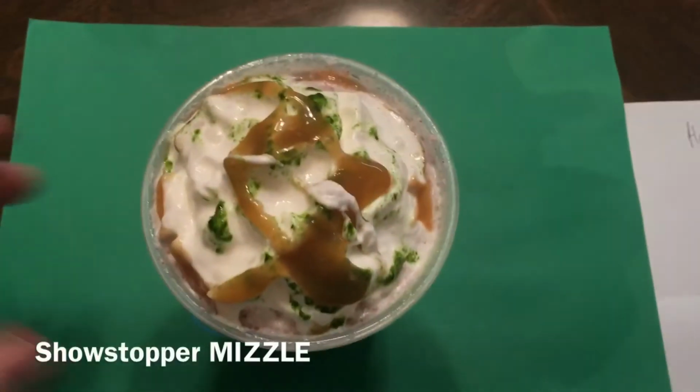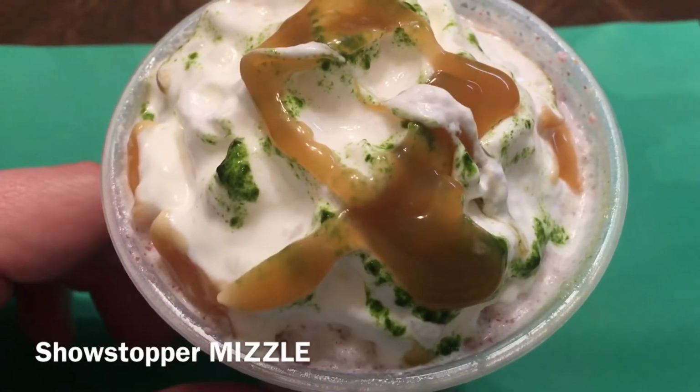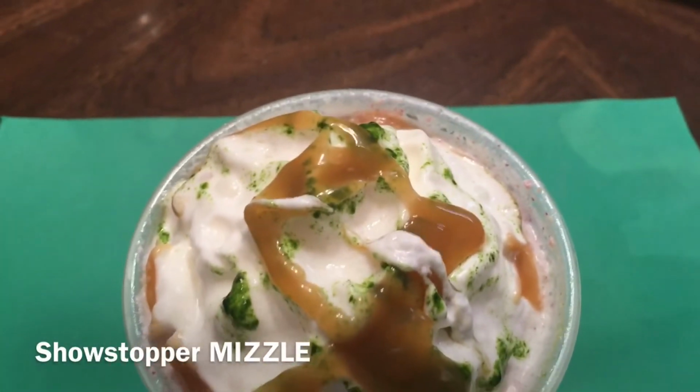And I just got some fruit stuck in the straw. I don't want fruit getting stuck in the straw. This isn't a fruit on the bottom Breyer's yogurt. So I'm not feeling this, guys. But I would never get this again. Let's just put it right there. That's it. It is a Showstopper Mizzle. That is my rating today, a Mizzle.